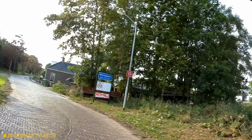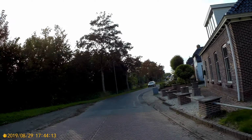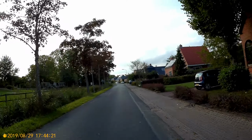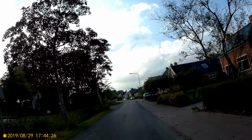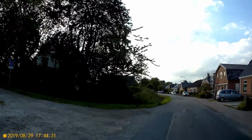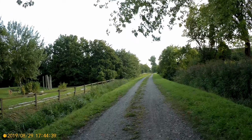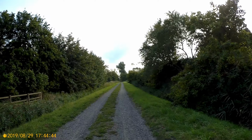Well, we just entered Winneweer. It's a dead end for cars, but it looks like it's available for bikes.